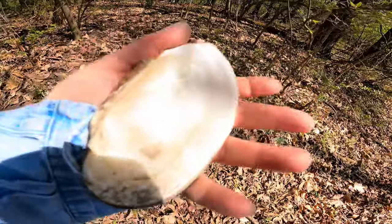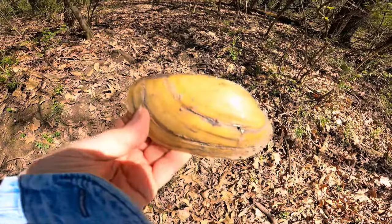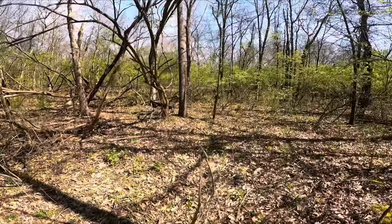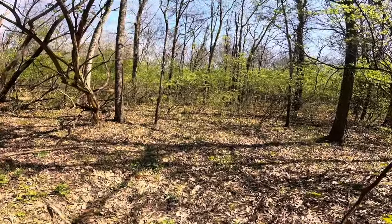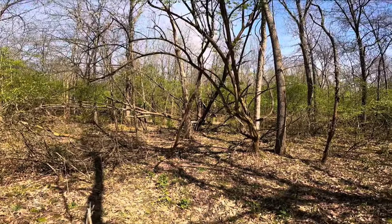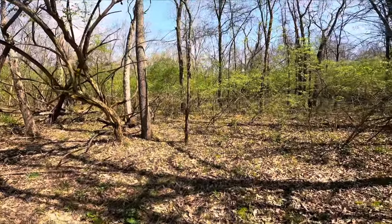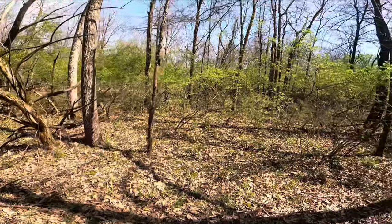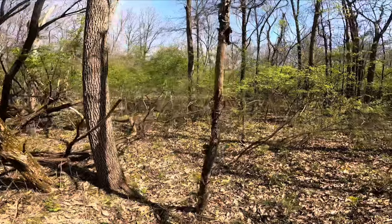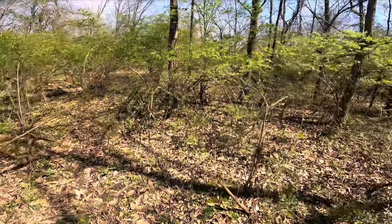That's a big freshwater clam of some type. Any mollusk lovers, let me know. I'm in a little patch of elms. Some pretty dead. Chorus frogs are singing. They're usually early compared to when the mushrooms are out. I see no other mushrooms here, unfortunately. So I'm just gonna look around quickly by some of these trees. I'm not too hopeful.